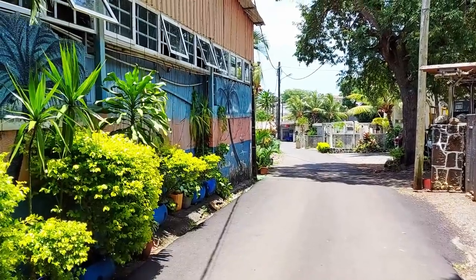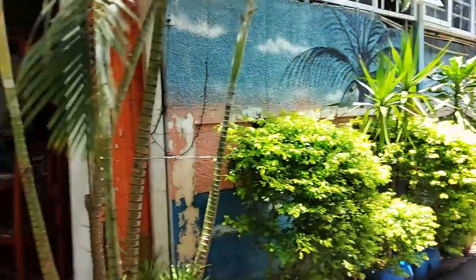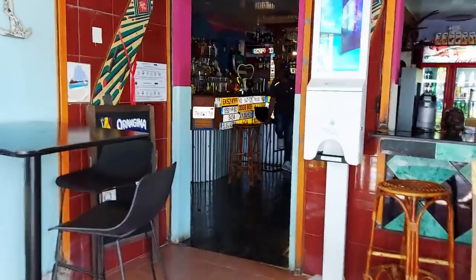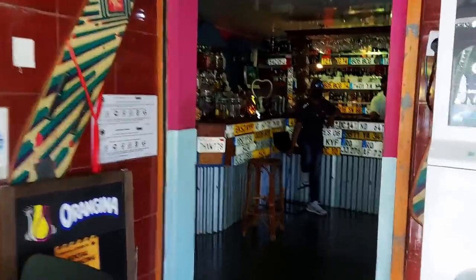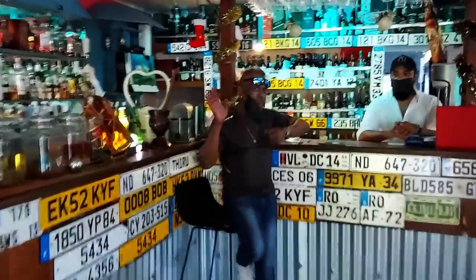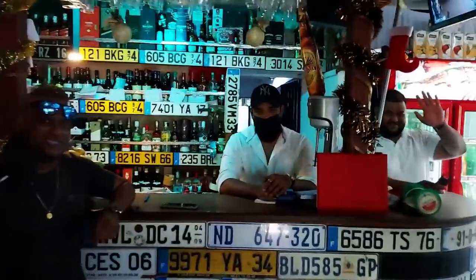So just around there, that's the one entrance that goes to the outside area. But you also have this. This is the original part of where it all started. So let's go into the bar area. And oh, there's the owner. Hi. And some of the guys are on the back there.